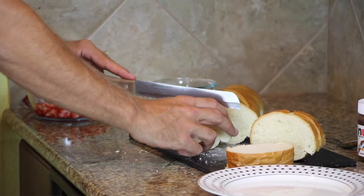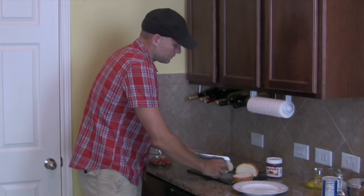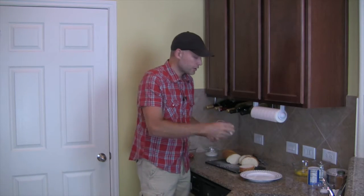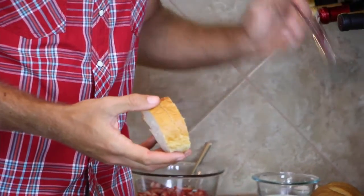My mouth is watering already. I have to be honest, Nutella, it's one of my failings. It's one of my weak points in life. I love the stuff. They try to market it as healthy. Let's not kid ourselves. You eat too much of this stuff like I do, there's nothing healthy about it, but it's very, very good. So what you're gonna do now is just take a nice big old tablespoon of Nutella and get it in each one of these.